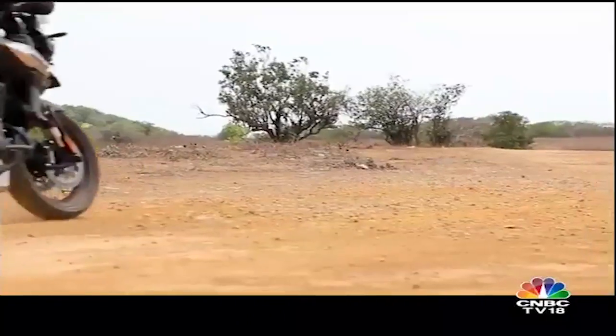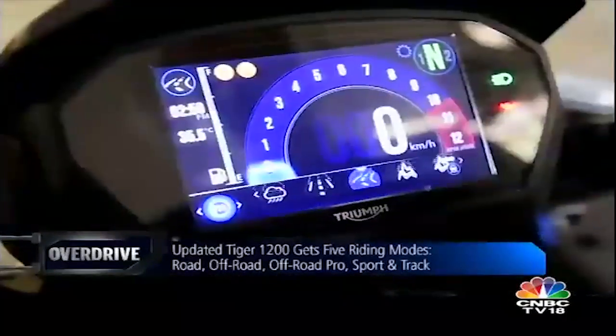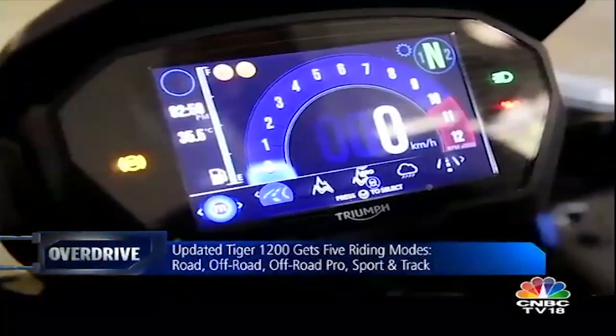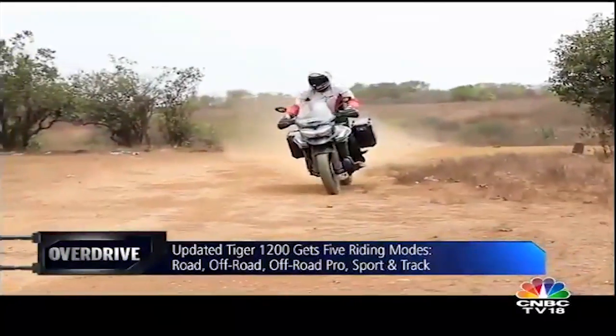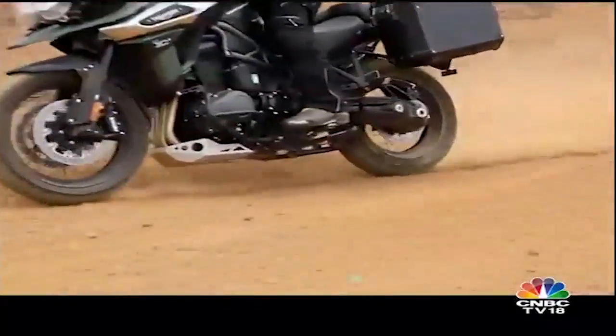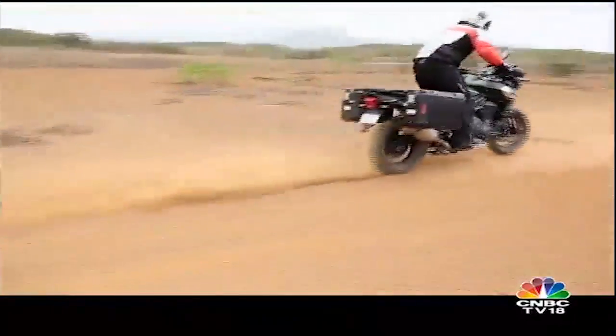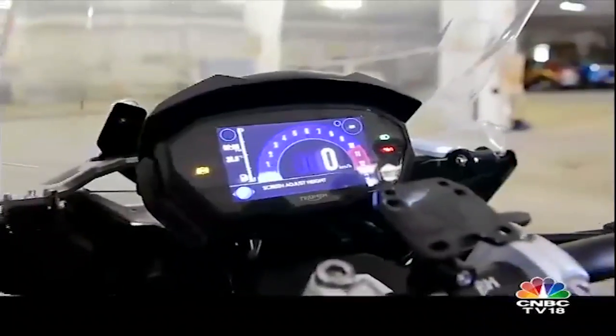As part of the 2018 update, the Tiger 1200 also gets this remote key fob that you can simply place in your pocket. But as far as the updates to the electronics are concerned, this is just the tip of the iceberg. As part of the update, the XCX gets a new off-road Pro mode which turns ABS and traction control off and also adjusts the semi-active suspension to let you have more fun when riding off tarmac. I did try the mode, and I have to admit, the new Tiger 1200 makes sliding a full-size adventure tourer look extremely easy. In fact, the electronics have your back all the time.